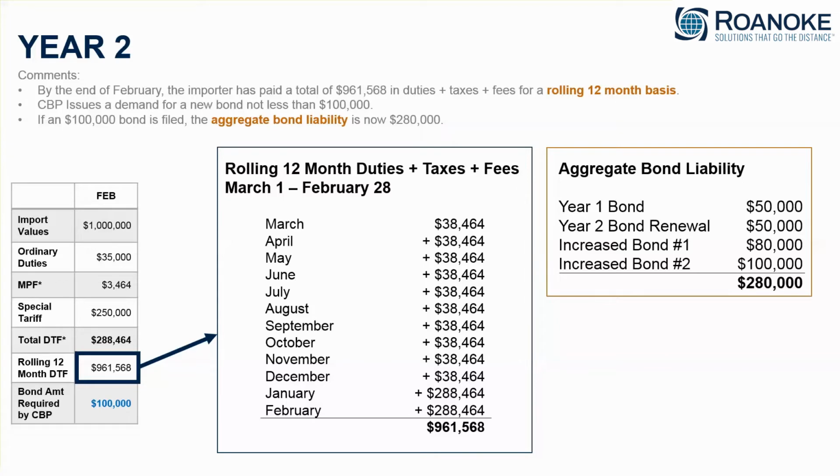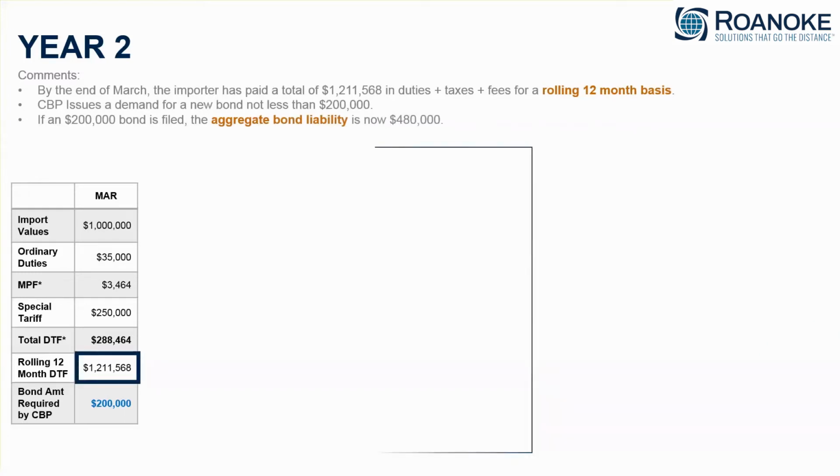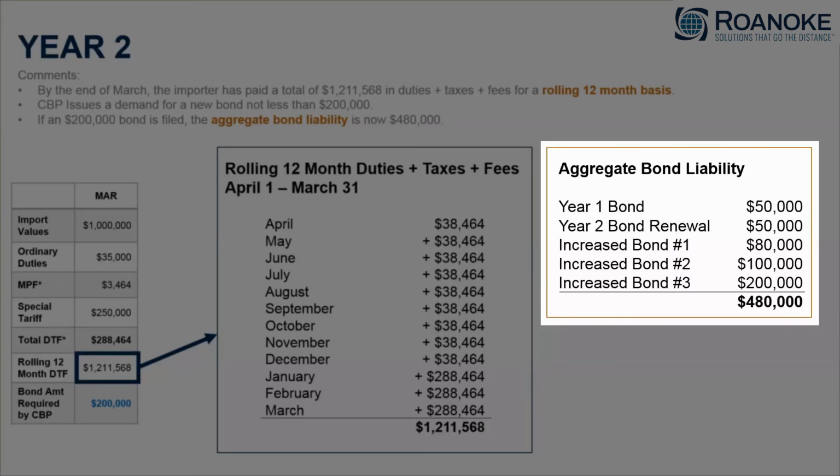By the end of March, they are now up to $1.2 million in duties, taxes, and fees. Customs will issue a demand this time for a bond no less than $200,000 based on the duties, taxes, and fees for April 1st of the previous year to the end of March for the current year. The bond amount is increased to $200,000 rather than the $120,000 because once the total duties, taxes, and fees exceed $1 million, CBP requires bond amounts in multiples of $100,000 rather than $10,000. So the new bond is issued for $200,000 and their aggregate bond liability is increased by that amount, now totaling $480,000 in aggregate bond liability.